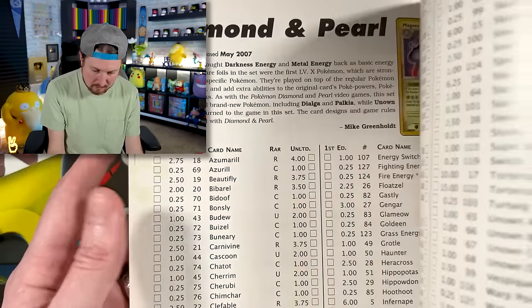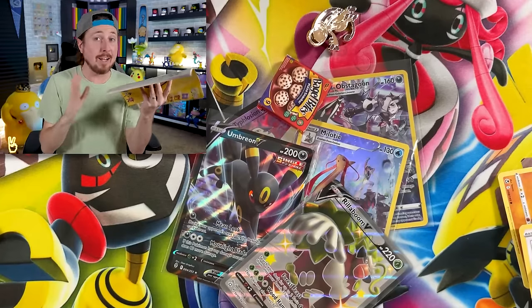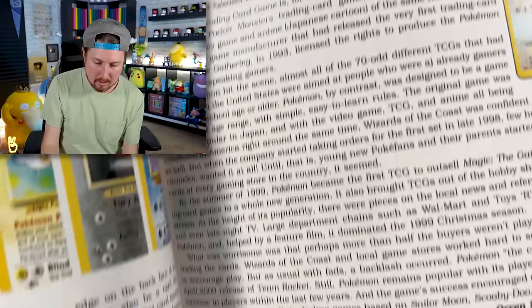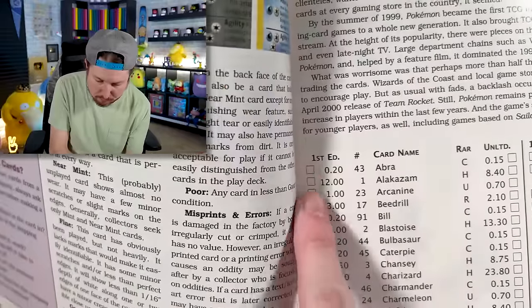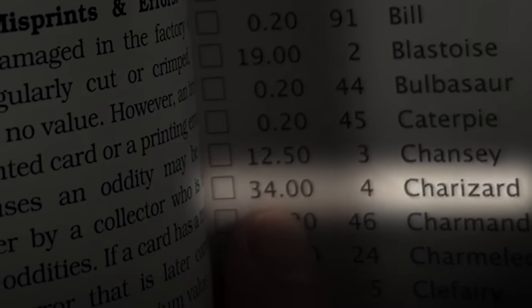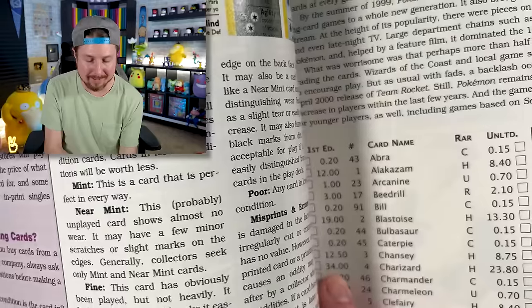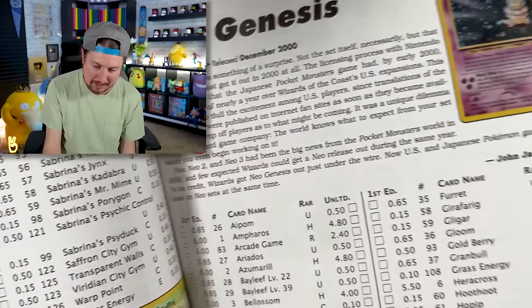So let's pick out a card. Obviously the big one, first edition Charizard, base set first edition Charizard in 2008. This is what it's saying, the price. So we got first edition, right? This is Pokemon base set, first edition, going all the way down to Charizard, $34. $34 in 2008, apparently would have gotten you a first edition Charizard. Not bad, I guess. If you bought one for $34 in 2008, congratulations.